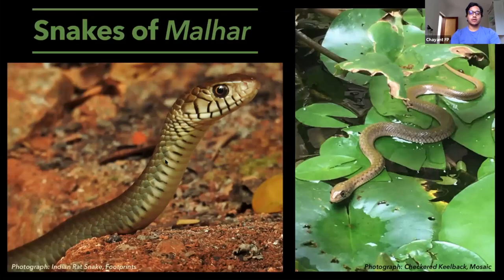So a little bit about a few common snakes that you get. It's possible to see these if you're around Malhar with a bit of luck. On the left, you're looking at a rat snake. This is the same species which I showed earlier, where there were two males intertwined in each other fighting. The rat snake is also known as the farmer's friend. It's a huge species of snake, and they're really big. They grow up to 6.5 feet, almost 7 feet long. And they're extremely efficient predators of rodents, which is how they get their name.